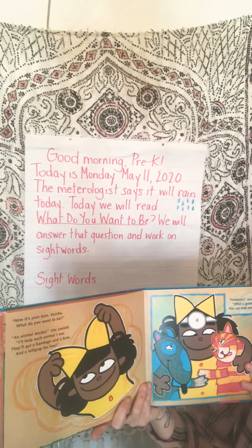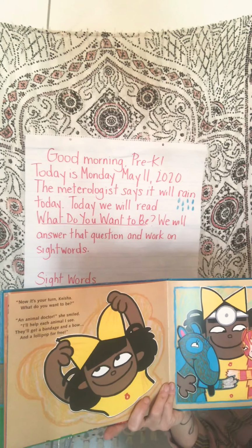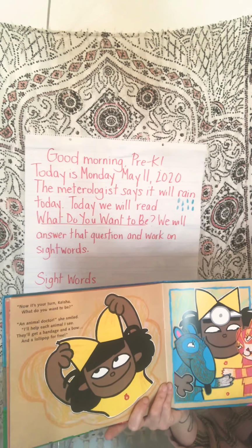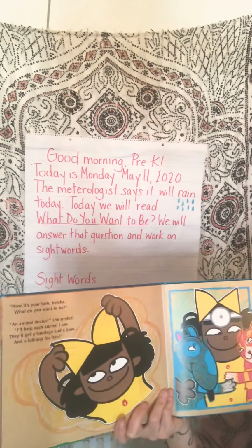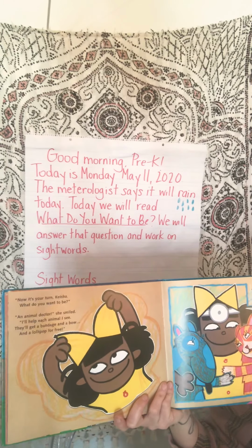Now it's your turn, Keisha. What do you want to be? An animal doctor, she smiled. I'll help each animal I see. They'll get a bandage and a bow and a lollipop for free. Does anyone know what an animal doctor is called? It's a big word.